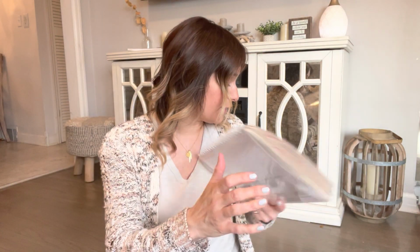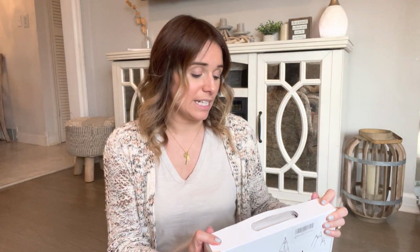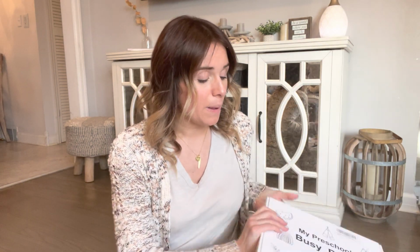So if you are homeschooling multiple age kids and you need something that is hands-on to kind of keep them engaged, these are really great. And so I'll link this down below if you're interested in that. It comes in this cute little box, and it is a ready-to-go zero prep. 20 bucks, definitely worth it.